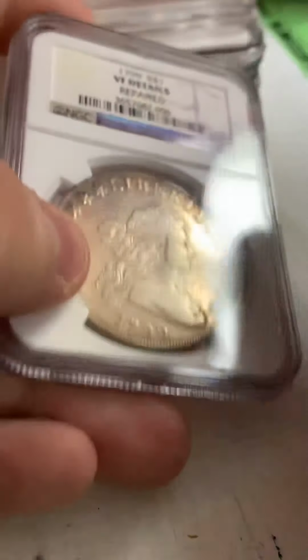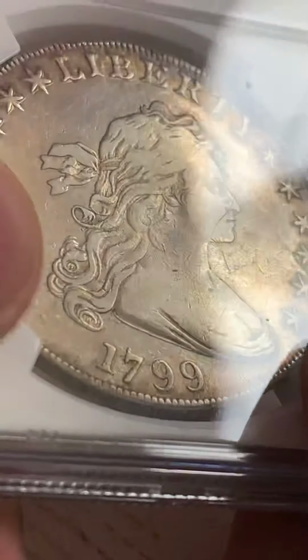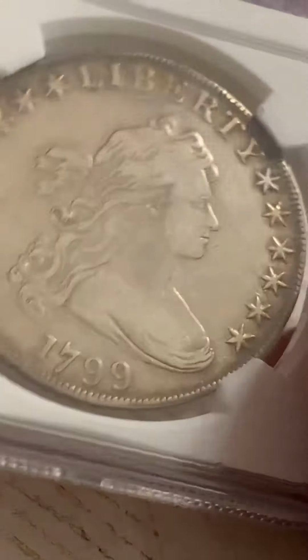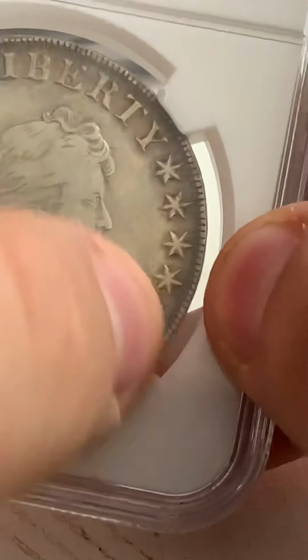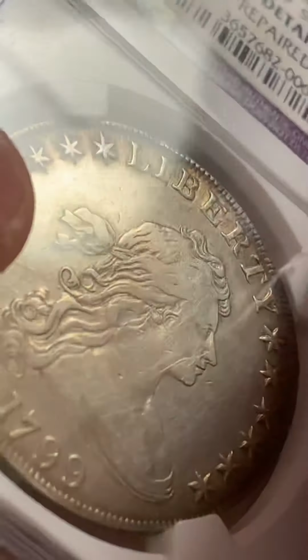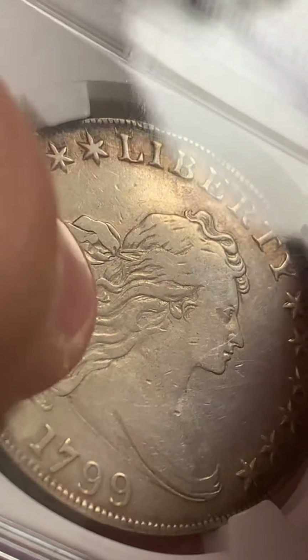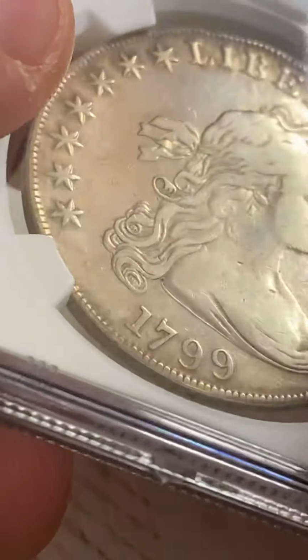Okay. So this coin is VF Details repaired. Now, there is an old cleaning. When it comes to early U.S. coins and even colonials, that kind of thing, they do allow for an old cleaning because most of them were. You can kind of see in the reflectiveness of this coin that it has been cleaned, as well as in the stars. That's a good indication. If there's gunk under the stars or in the writing, there's probably been an old cleaning if it's not anywhere else. As well as you can kind of see around the figure, there's kind of this shadow. That's a good indication of an old cleaning.